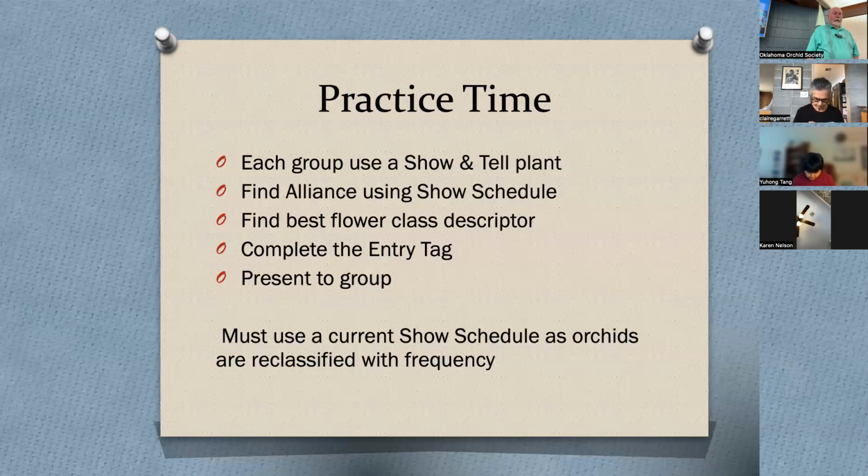Just be aware that every once in a while we do change the schedules. So always double check. If you thought it was in 310 this time, be sure to double check it's still 310, because these things are fairly stable, but every once in a while there were some changes to the show schedules that were discussed in the recent Sharoga meetings and so forth.